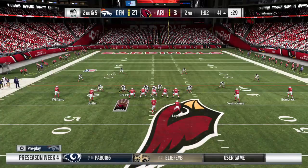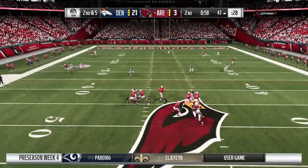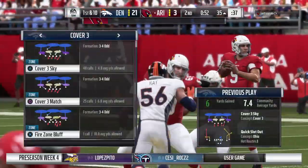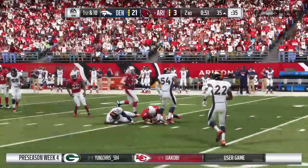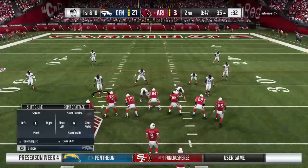Now Bradford on 2nd down. Stepping up, he's going to keep it. Maybe not exactly what they had in mind, but that scramble is good for 6 and a first down. Well, he did a nice job keeping his eyes downfield, waiting for someone to get open. But once the pressure forced his eyes down to see the rush, it was time to make a break for it.